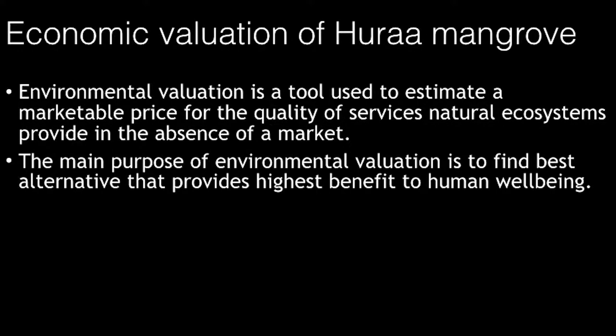And the second part is the economic preservation of Huraa mangrove. We thought that if you want to conserve the mangrove, we have to find a way of showing the public the value of the mangrove. If you talk about the crabs or the science behind it, the normal community will not understand why we need to preserve the mangrove. So we came up with economic valuation as a tool to show the significance of the mangrove.